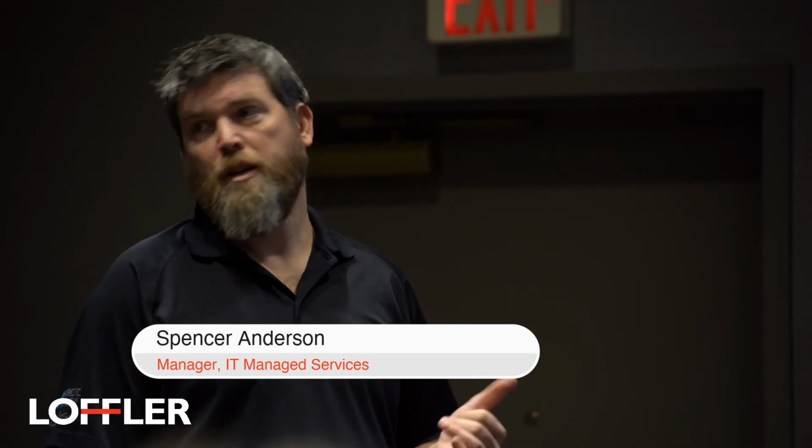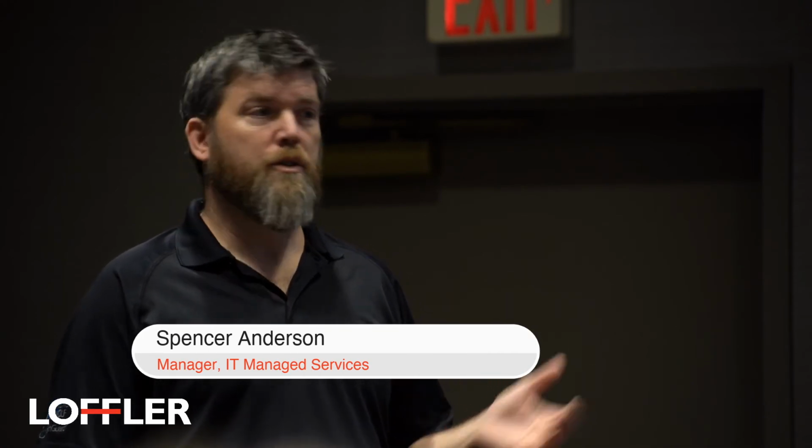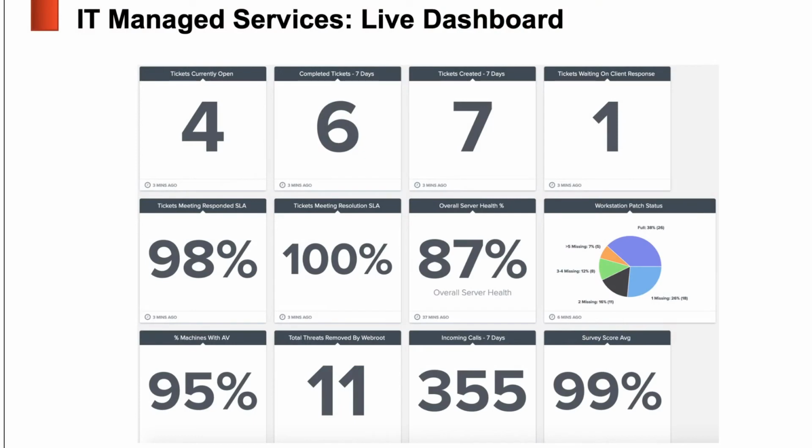If you have a question that you need to answer for your organization, you can find the data in the dashboard. This is an example of live data. You've got open tickets, completed tickets over 7 days, created tickets over 7 days, some SLA detail about response, server health, patch coverage, antivirus coverage, survey scores. We send a survey to every person after we complete a ticket, so you can see what people are telling us about their experience. That's something we added about 6 months ago.